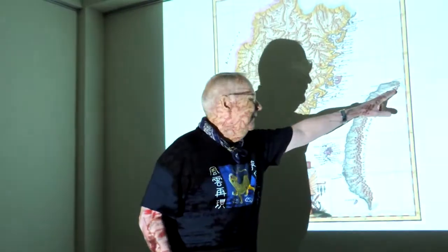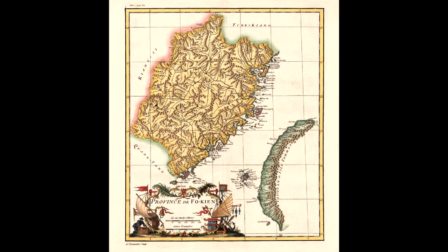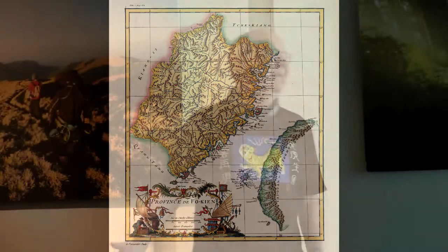But the interesting thing here is that you don't see the other part of the island, because it wasn't part of Qing province. That was indigenous territory, and it wasn't part of the Qing Empire or their territory. We've seen in the other maps that they knew the island shape pretty well. But this is an interesting indirect statement of what I said earlier: Japan is the first country to control the whole island.